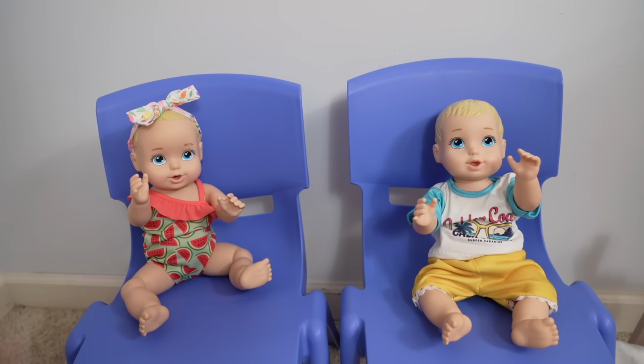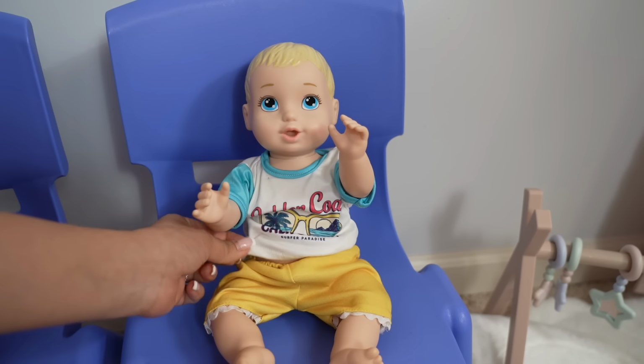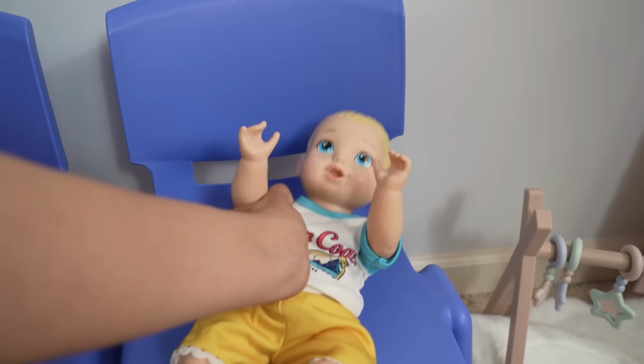They both have on their swimsuits. Olivia is wearing her watermelon swimsuit. And Oliver has on his yellow swimming trunks. Are you guys ready to go? Yay! Uh-oh. Are you okay, buddy?